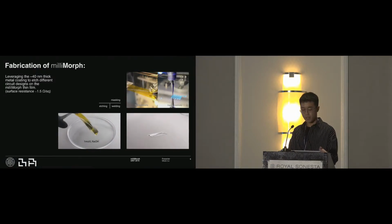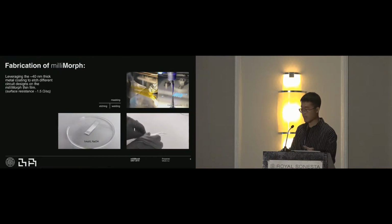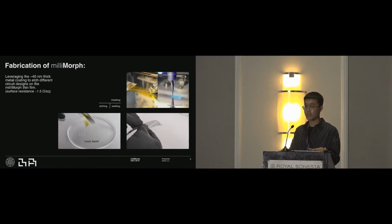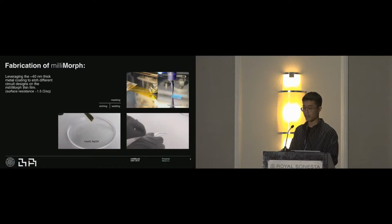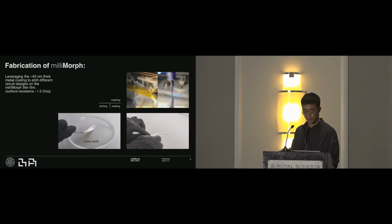So after the film is sealed, we have it masked robotically or manually, then etched, and finally cold soldered with conductive ink. Compared to adding another layer of soft circuits, this approach won't compromise the softness and the lightness of milliMorph.